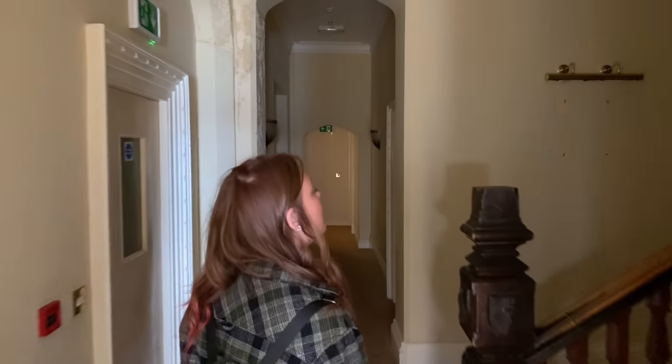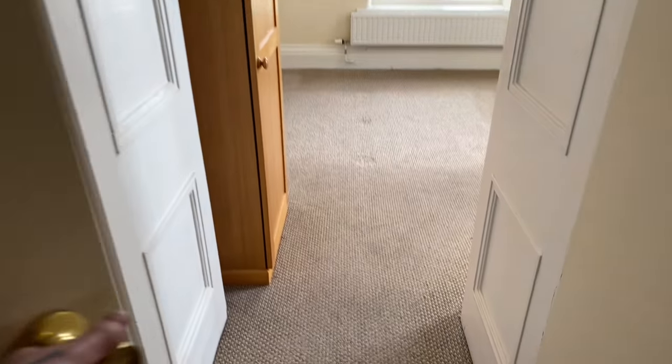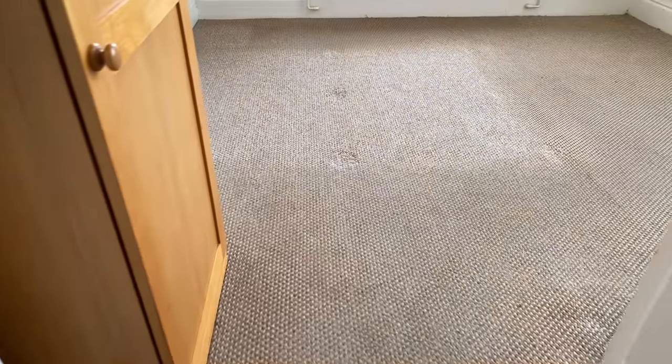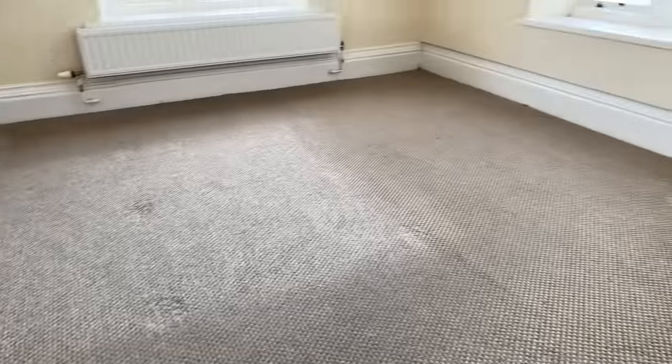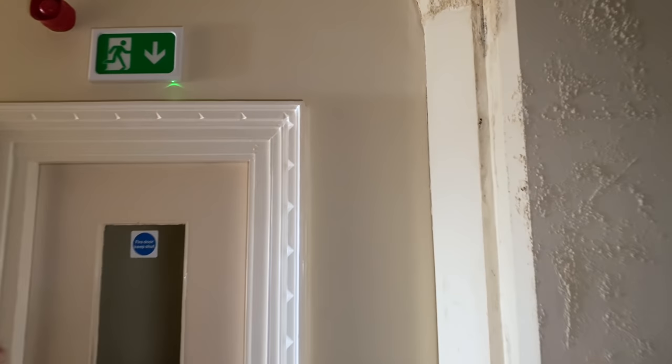Okay, so we've got another room over there. It's like 19. Let's have a quick look at 19. Oh. Yeah, there's not much in here. In fact, there's hardly anything in there. Wardrobes. See, we've got the power on up there still. Let's see the little light on.